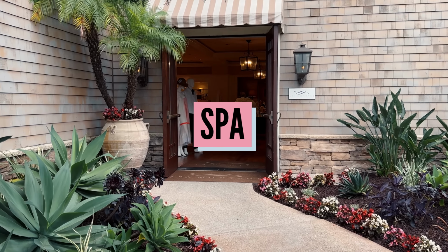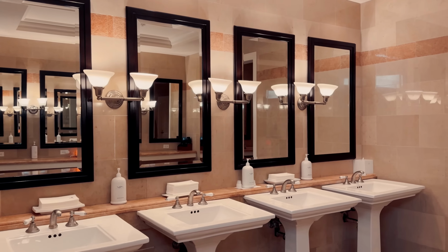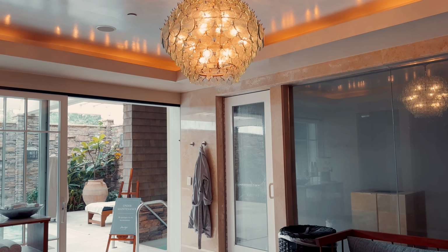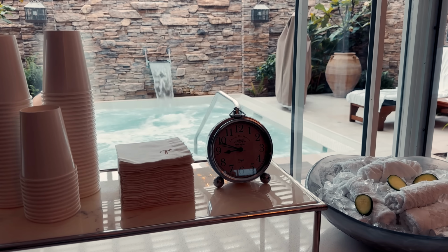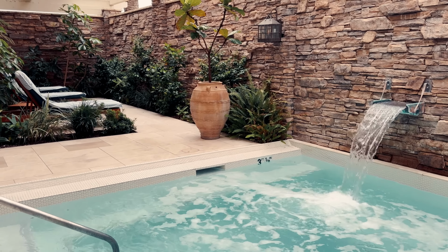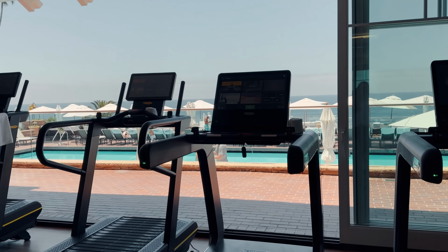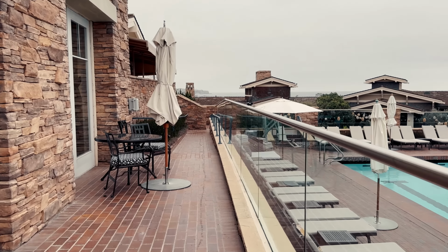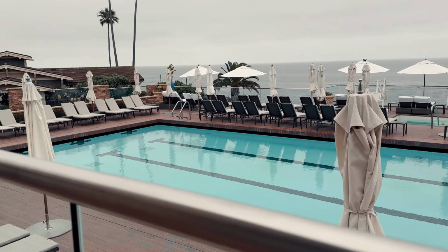A 20,000 square foot spa offers a variety of treatments, including massages, facials, and body treatments. The decor is elegant, with natural elements like wood and stone creating a peaceful atmosphere. In addition to the treatment rooms, the spa offers several amenities for guests to enjoy before and after their treatments. There is a relaxing lounge area, a eucalyptus steam room, a dry sauna, and a whirlpool. The fitness center within the spa is well equipped with state-of-the-art machines and offers various fitness classes. An outdoor lap pool is a great place to swim and relax.